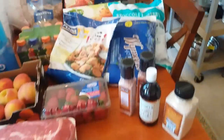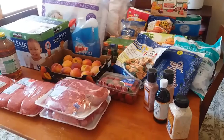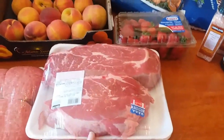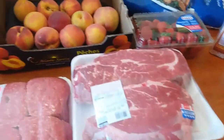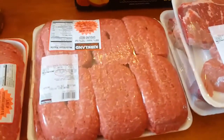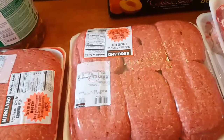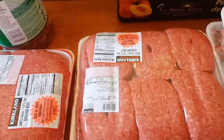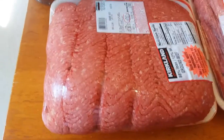Okay, so here we go. This is our haul from Costco. So we got two packs of the chuck roast, so that's four roasts in all. I got hamburger patties, and it looks like there's 12 of them made and ready to go. That's the easy way out. And then I got a big thing of ground beef here.